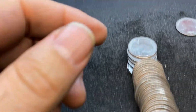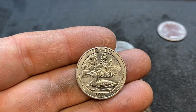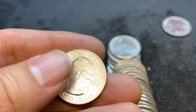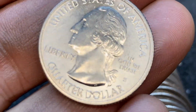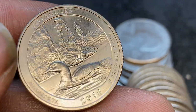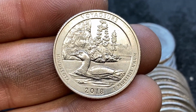We're on roll number 10, and I almost pitched this into the discard pile. As I was going through, it looked really shiny. And sometimes when I see the backs, I really don't look at the fronts if I know they're not W's or coins that I'm checking for errors or DDRs. And this one, I just so happened to turn it over, and I looked at it real quick and dropped it, and then picked it up again and looked at it under the scope. And sure enough, we have a San Francisco business strike on this 2018 Minnesota Voyagers quarter. Look how dirty my hands are. Isn't that awful? Coins are dirty.